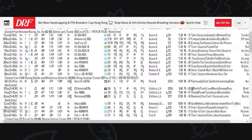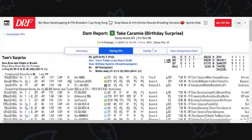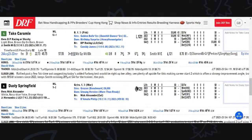I don't think there are any monsters in this group, and the way it shapes up, I could see her sitting a nice trip in here with a lot of the others that have run. They've seemed to be horses that want to be more forwardly placed. So just because she's run once and she was slow, that doesn't mean that's going to be her running style. But if she's not a rocket ship out of the gate and she's more of a horse who wants to sit and pounce, well, I'm expecting her to show that improvement here.